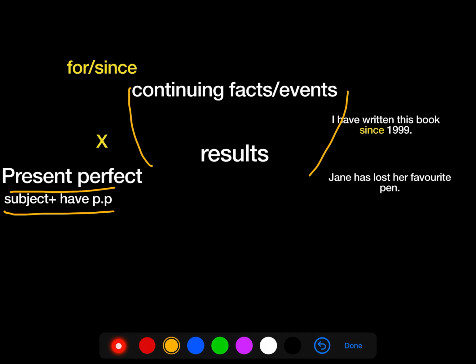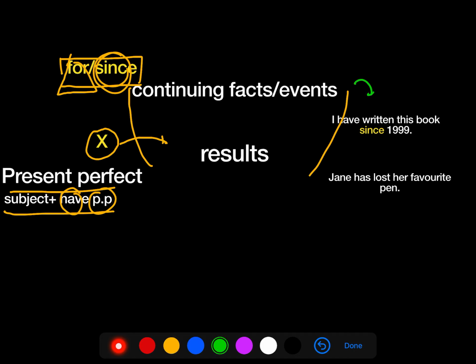So we have two functions left here. Continuing facts and events and results. Do you remember the two functions that we studied on the second part? And do you remember that they had adverbs in between the have and pp? But this time, we're not going to use adverbs. Since is the adverb, but for is the preposition. And in the results, we do not use adverbs or something else. It's just pure present perfect form. So we can have a look at a sneak peek of the examples that I prepared for you guys.